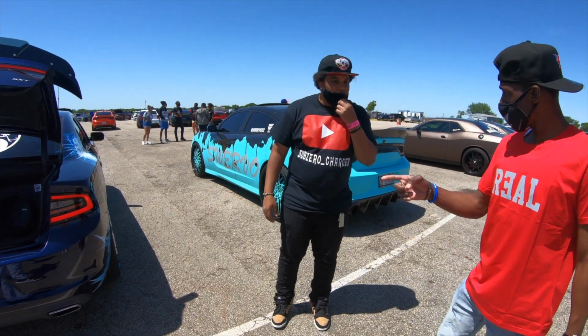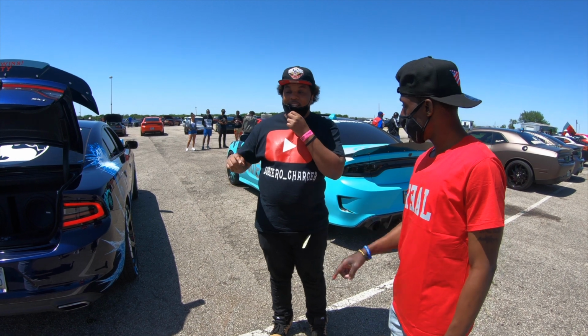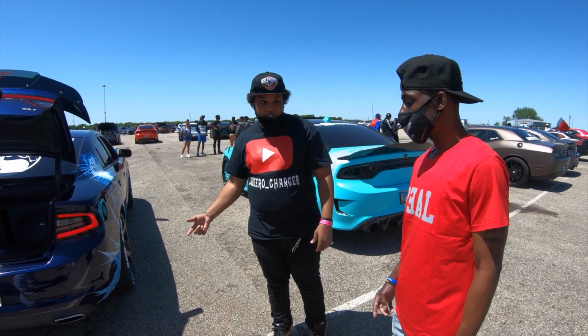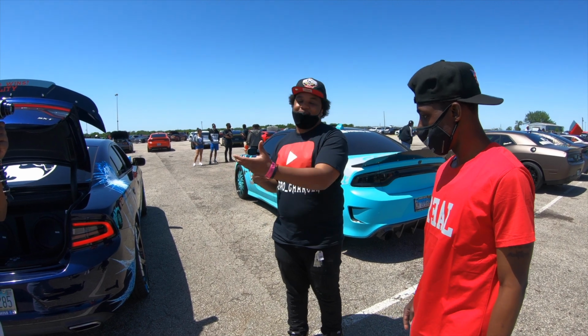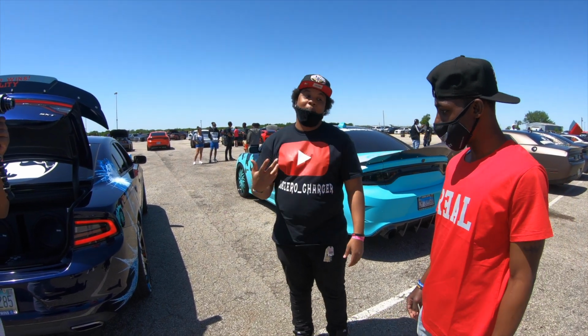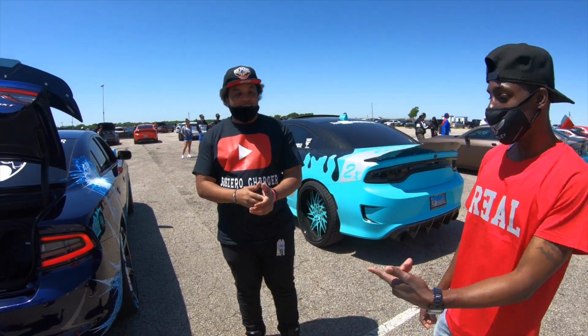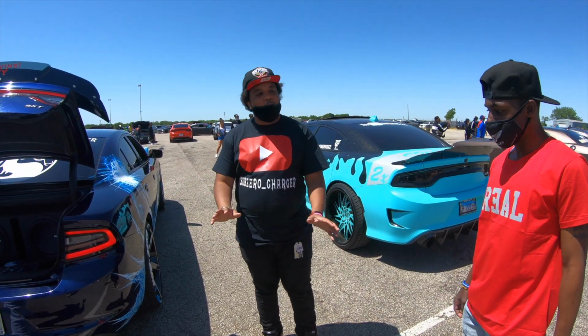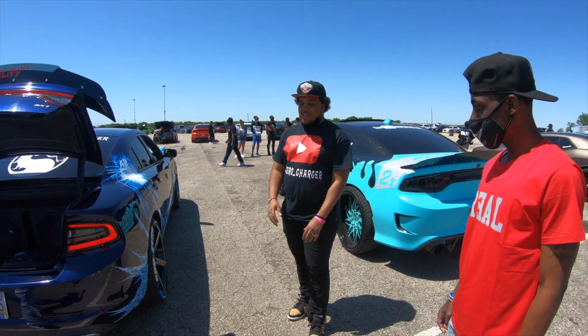Is this your first Mopar? No, I actually had an '06 Charger and then went from an '06 to a 2012 and then from a 2012 to a 2015. So now I'm gonna keep this one because this is my baby now. When I get my big car, like the Hellcat and all that stuff, I'm gonna keep this just so I remember where I came from no matter what happens. I'm a real humble dude, man. So thank you again.